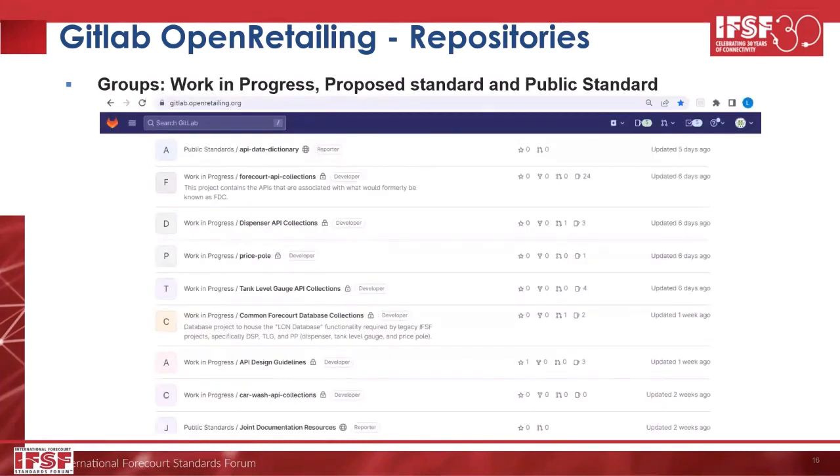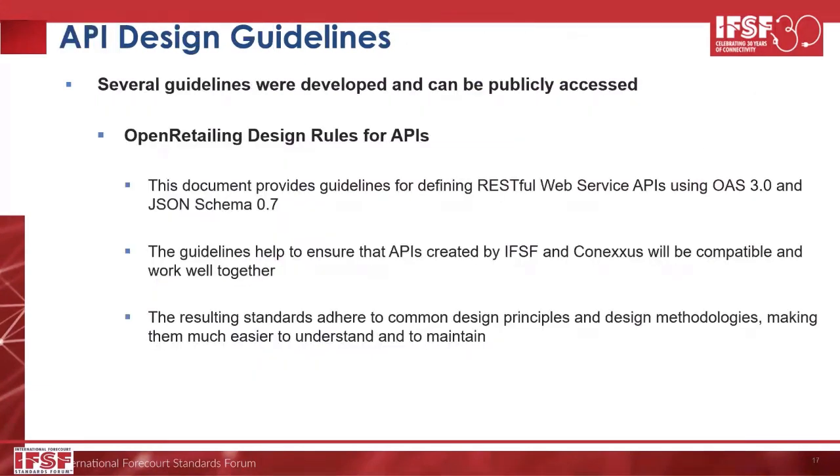These are some examples of the different available APIs. They can be completed APIs, such as the data dictionary, publicly published in the public folder, or ongoing versions, such as the Forecourt API collections, that are currently under discussion in the corresponding workgroups. Most APIs are currently under discussion, so you will find them in the Work in Progress folder.